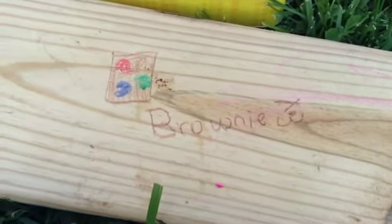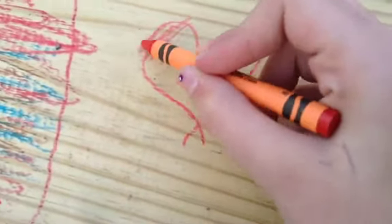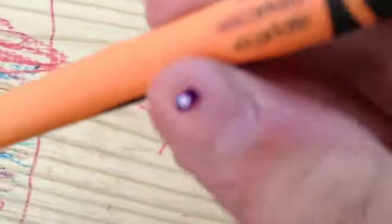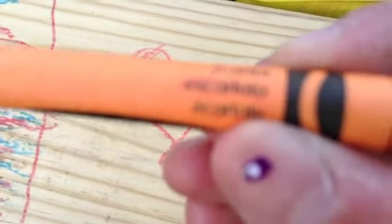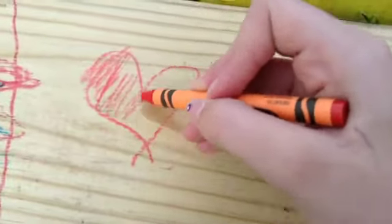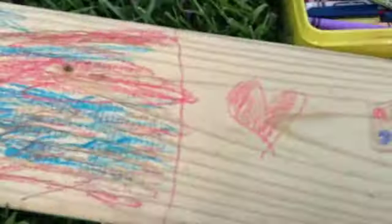It's a brownie. Now I'm gonna choose orange. It's kind of orange red. These are made by Crayola. Sorry if you can't see that. That's Scarlet. Sorry for all that noise. Hope's coloring really hard, huh? She's working really hard.